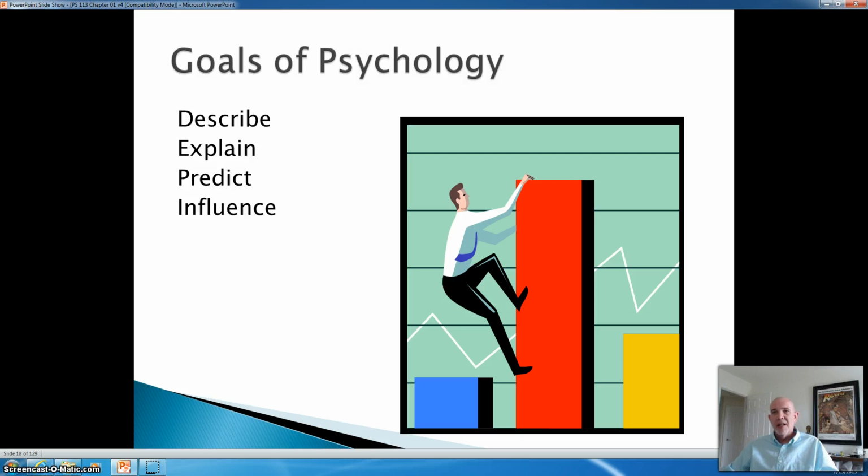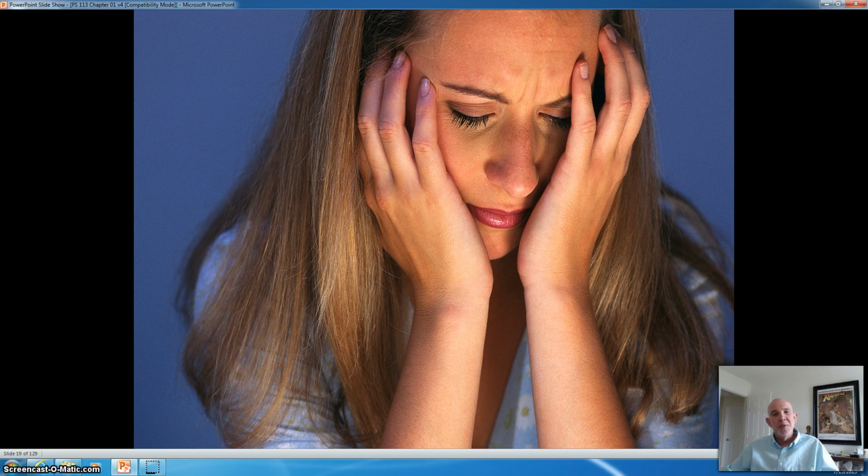No matter what we do as psychologists, we are trying to meet the 4 goals of psychology. And these are to describe, explain, predict, and influence. And here's an example. How would you describe this woman's facial appearance? Her eyes are closed. She's got a sad, tense expression. She's holding her head in her hands. We could describe her as depressed, couldn't we? So that's the first goal of psychology, describing behavior and mental processes.